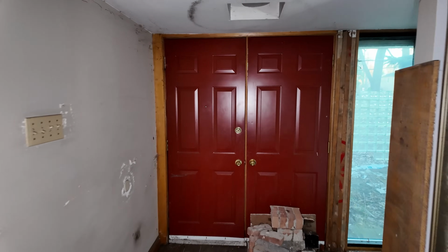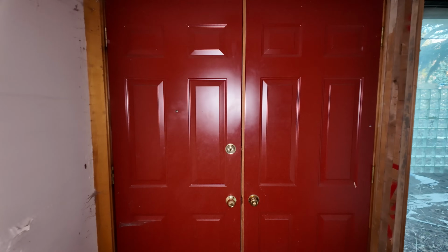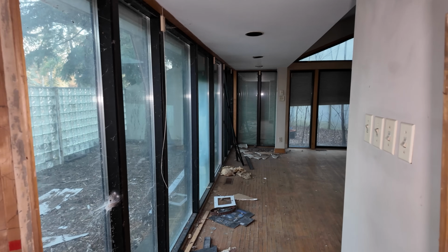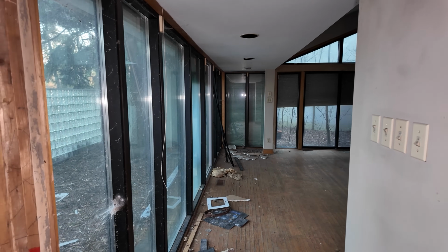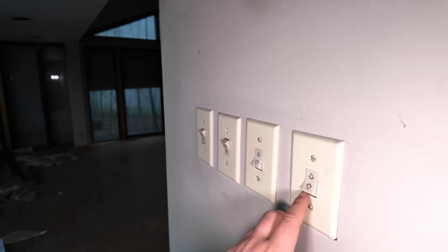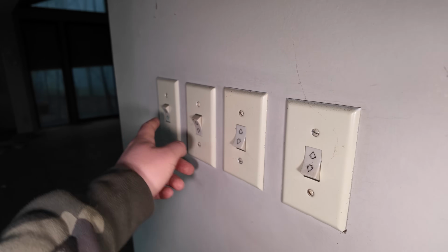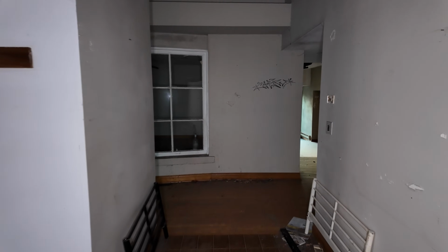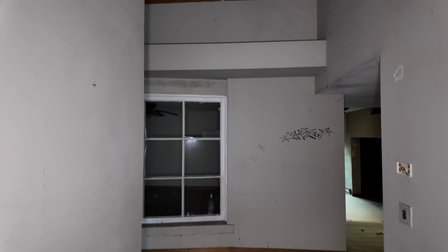Get the front door right here. Pretty interesting. Kind of unique that you can go straight into the actual living space here. And here's all of our controls for the actual shutters right here. All 4 of them. Pretty cool. Yeah, walking in the front entrance here.